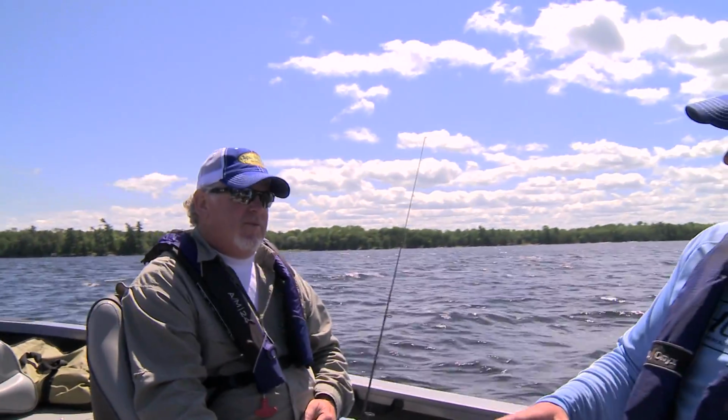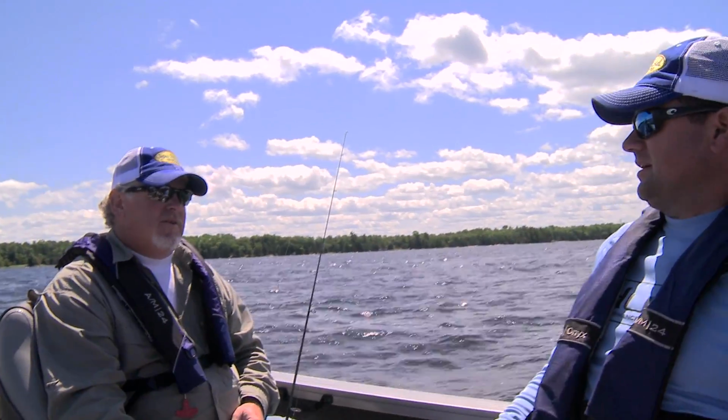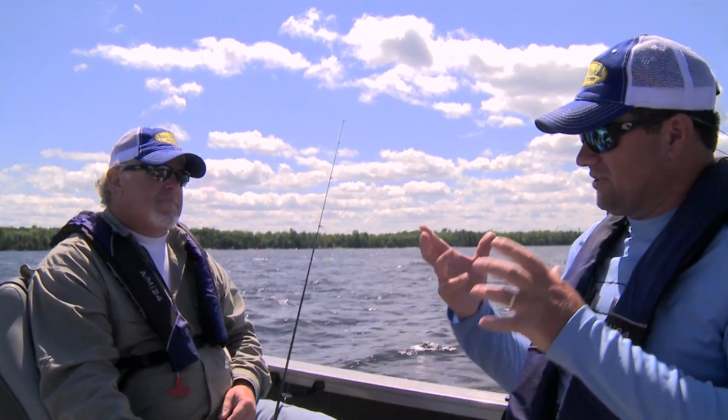Yeah, so use your electronics to find the fish, use your boat to hover on top of the fish, and just try to stay on top of that. Even if it's two, three, four fish on the screen at once, focus on fishing fish versus fishing structure. Exactly, exactly.